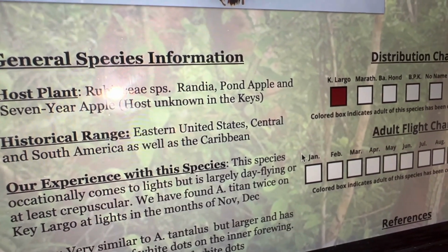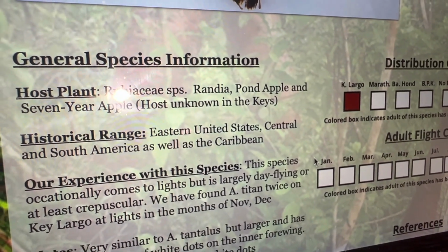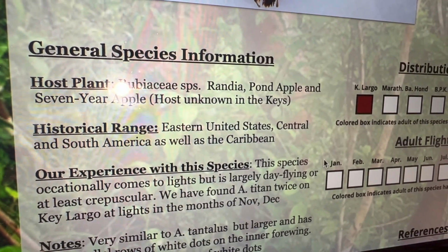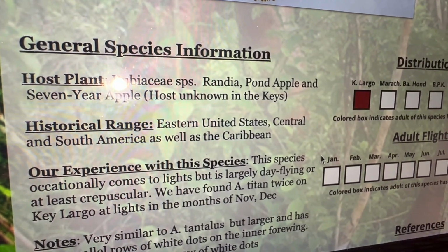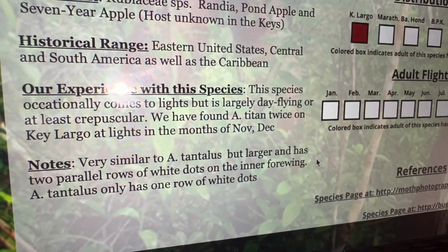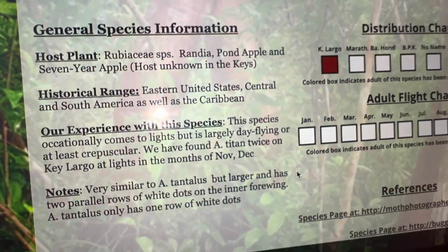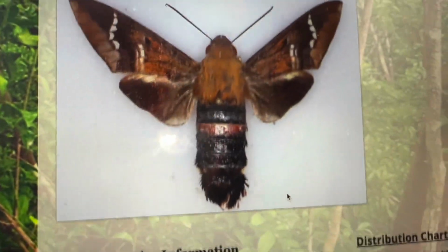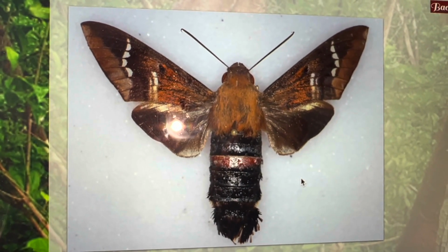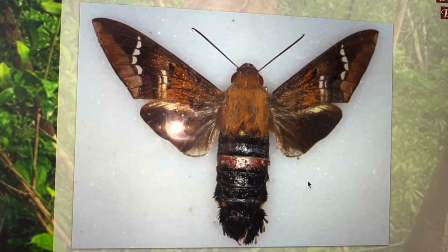They've been found all the way up through eastern United States, Central and South America, and the Caribbean. But I don't know where it breeds, guys. I don't know if it breeds in the Florida Keys. I'm unaware that it does breed in the Florida Keys, but that's pretty much all the information we have. They do fly during the day, pretty much all day long are active, and they will come to lights occasionally. And so if you get lucky and you find a Titan, good for you.